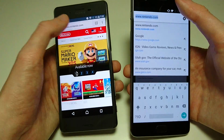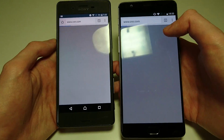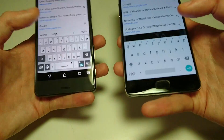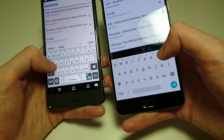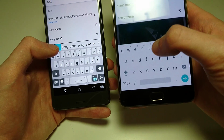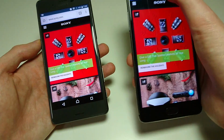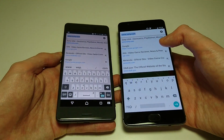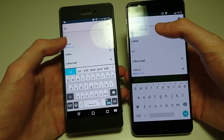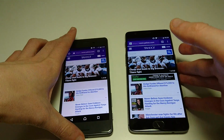Alright, so you saw there X Performance. Let's go to CNN.com. Then we're going to head on over to Sony.com. That one goes to the OnePlus. Let's do Sony.com. Again, OnePlus there. We'll do one last one, and then we'll go on to some more stuff. Let's do Yahoo.com. Alright, so OnePlus there, OnePlus with 3 out of 4.